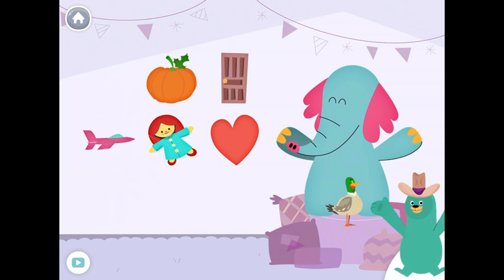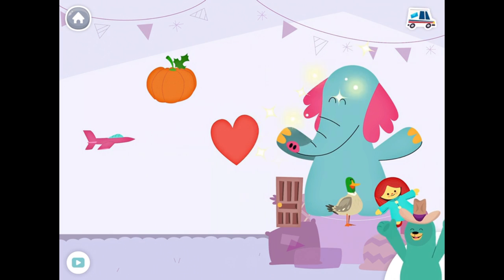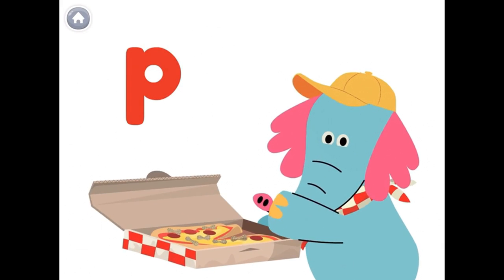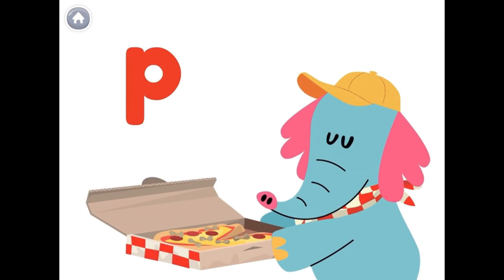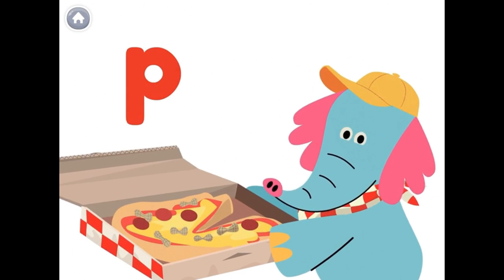Duck. Door. Doll. Yay! You found them. Pizza starts with the letter P. Can you hear the P in pizza? P, P, pizza. Pepperoni pizza.